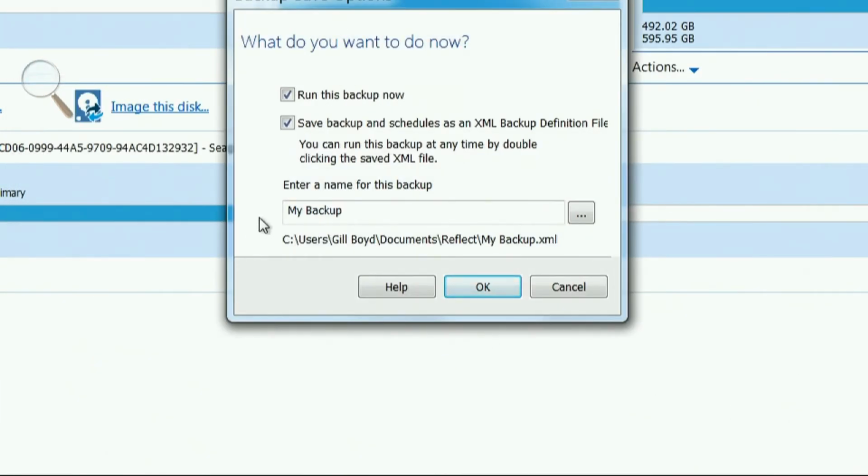So we've clicked Start. We're going to call this My Backup. I'll do a dash, finish the name. Reba PC. I'll give it a date. And this is 9/13/2017. I'm going to say OK. Now then, we're going to run the backup. We're going to save the backup and schedules as an XML backup definition file. You can run this backup at any time by double-clicking the saved XML file. We're going to say OK.